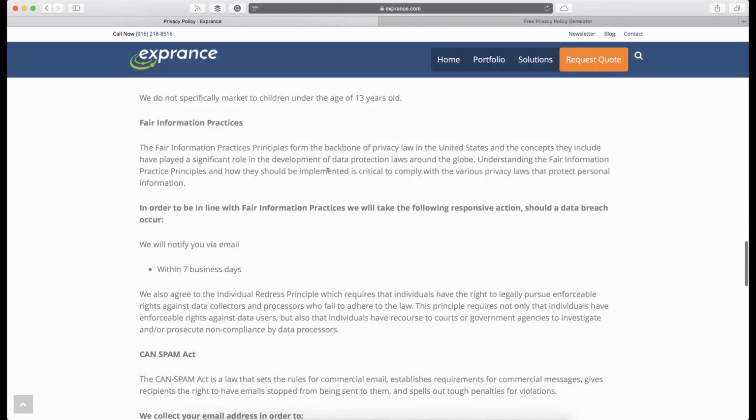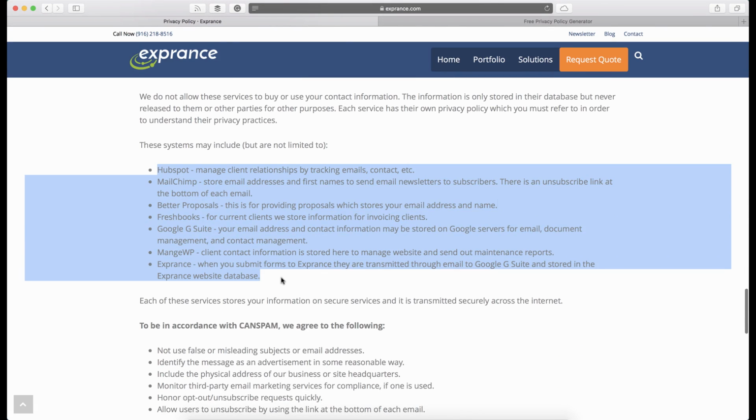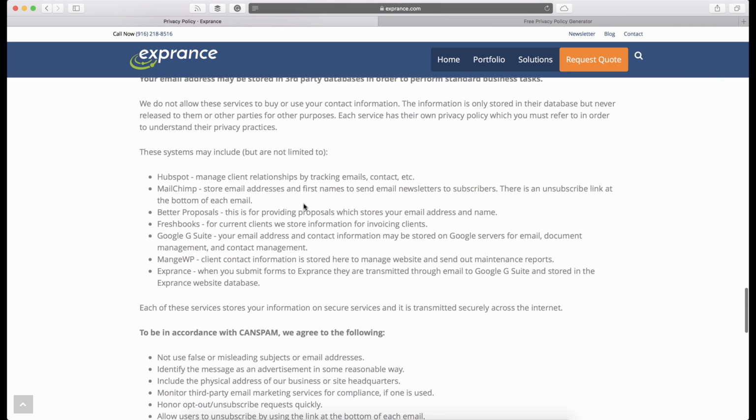And so I did that, but then I also added some sections in, like where information is collected, where it goes. You want people to know where that information goes on third-party websites, because that's relevant to people. They deserve to know where every bit of information goes.